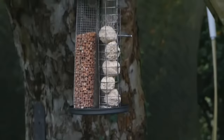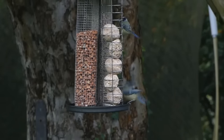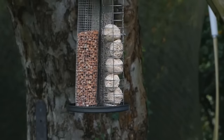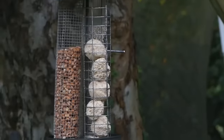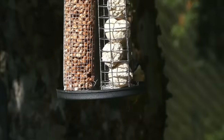Feeding birds throughout the year is very important because it helps them to survive the winter and gives them enough fat and protein to stay warm. In nesting season, it gives them enough food to feed their chicks. It is very important to have a good variety of bird food to encourage a wide variety of birds.